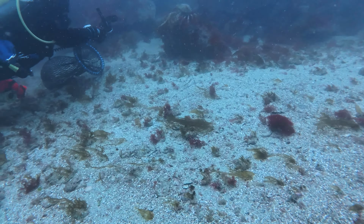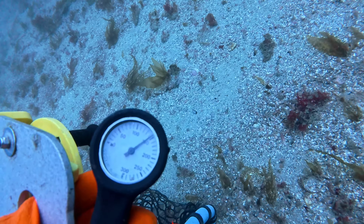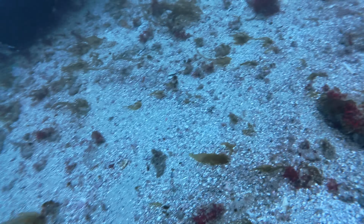I can watch a shoal of sand eel here all day. It's just organised chaos. Nice and glittery. Kind of like the shiny stuff.